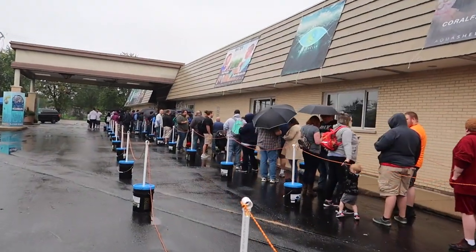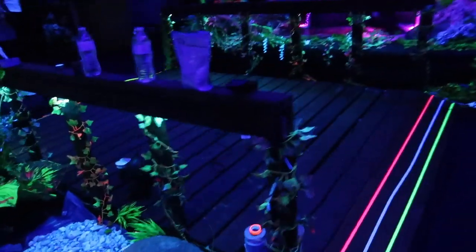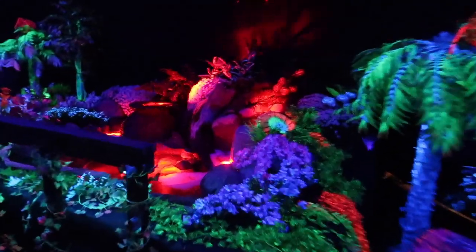All right, people lining up. Crappy day here in Chicago. Oh, check this out. This is unreal. Oh my gosh. Last minute details being taken care of. This is so cool. Bridge is in. Check out our pond.